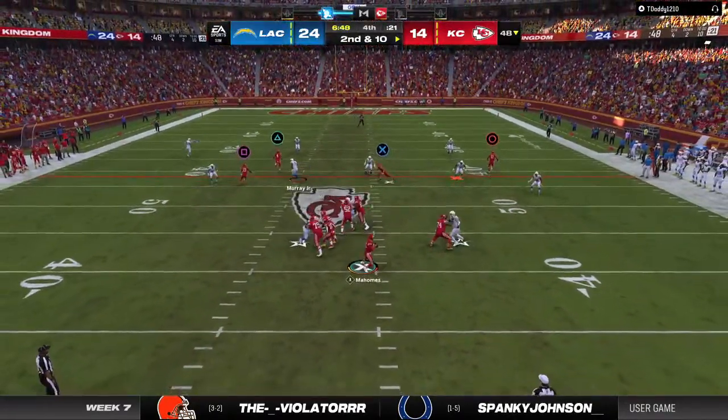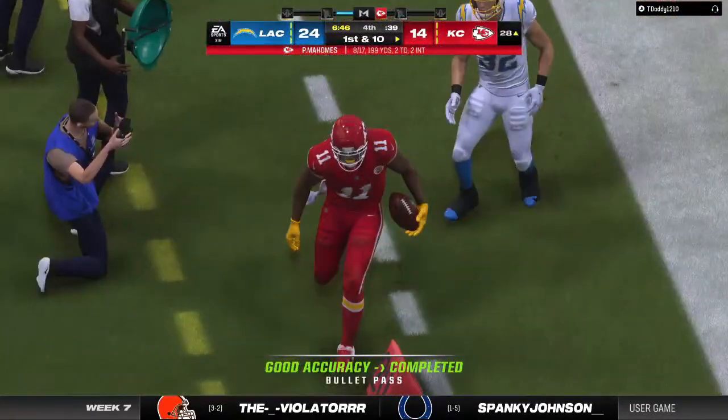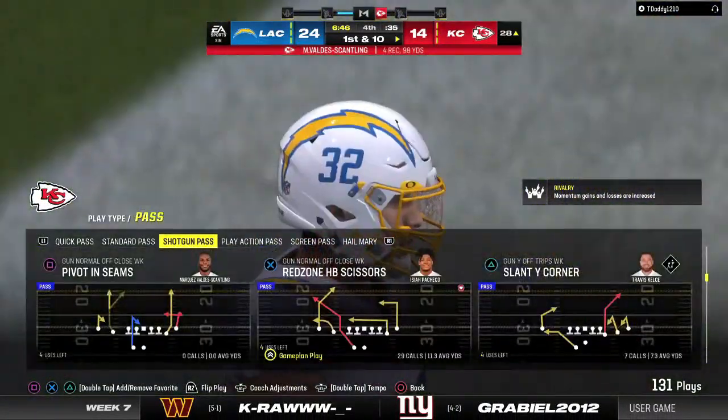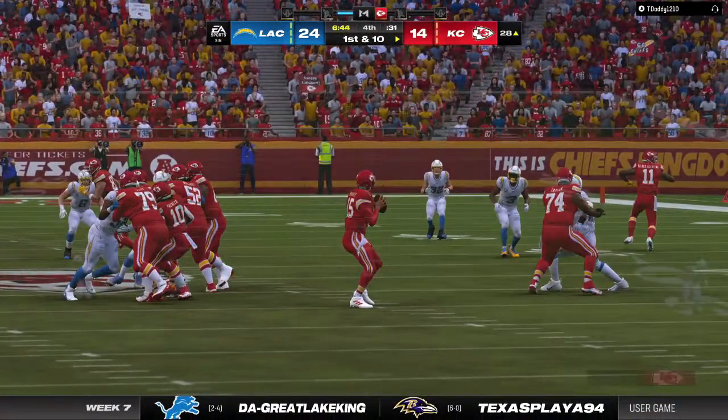On second down, here's Mahomes. A pass complete downfield. It's Valdez-Scantling. That one covers 24 yards. It's a first down. Well, every drive from here out is definitely crucial and critical.